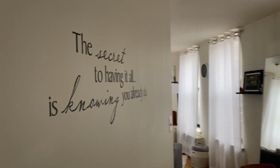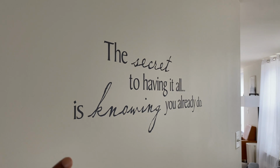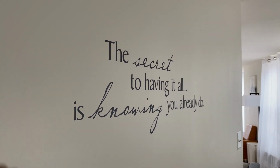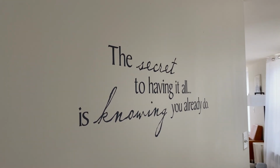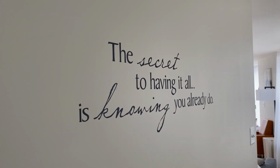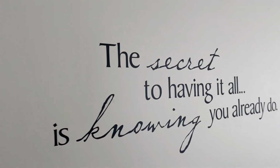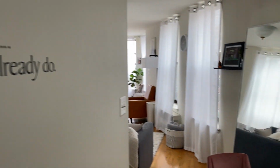So now we're gonna come into the dining area. I get asked about this wall decal a lot. I've had this for about 8 years on this wall. The secret to having it all is knowing you already do. It was a peel and stick from Marshall's. I doubt they still have it, but just search wall decals online. I'm sure you can find them.